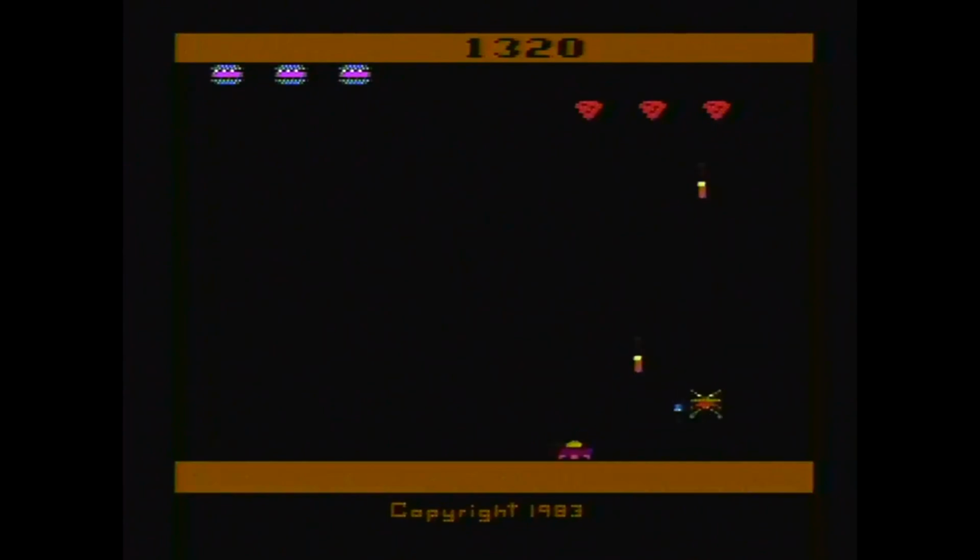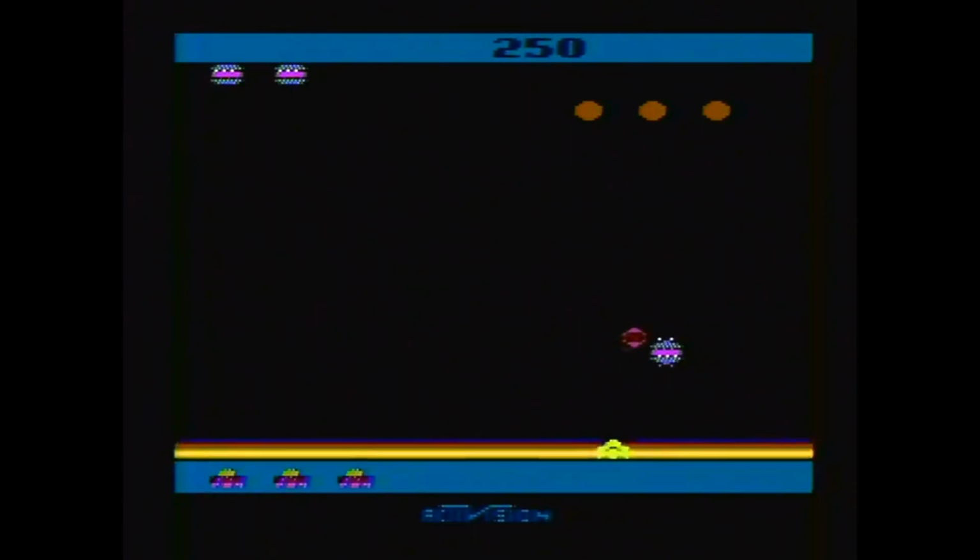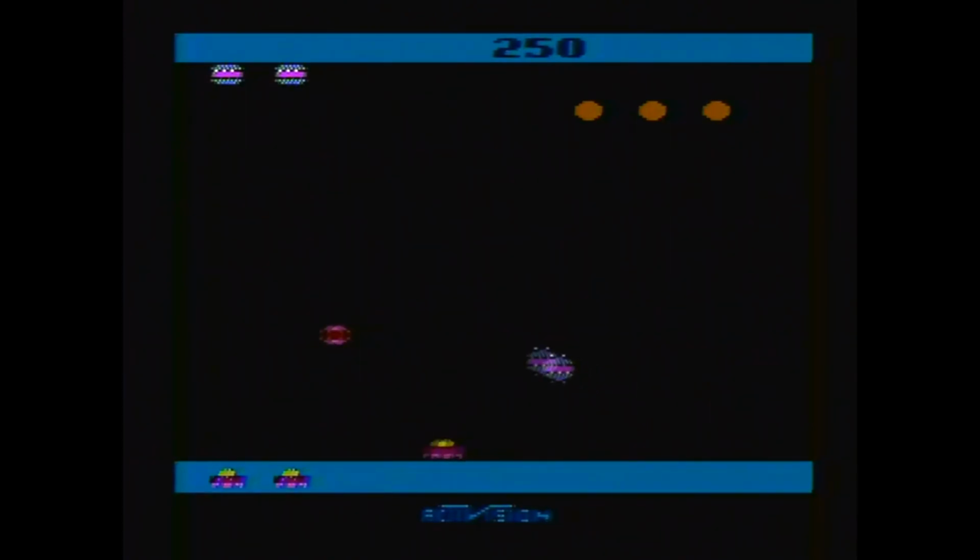So my highest score right now is 1,300. This game's actually pretty fun so far. Oh, what the hell? I only got 150 points and he already got me. And right down the bottom you get the Activision logo. Activision did make probably the best games on the Atari 2600. Definitely Pitfall and River Raid and Spider Fighter and Chopper Command. There's a lot of good games, man. My favorite was River Raid.